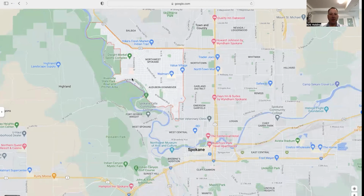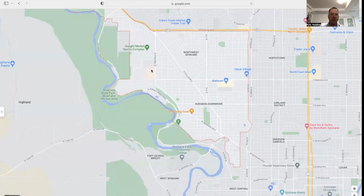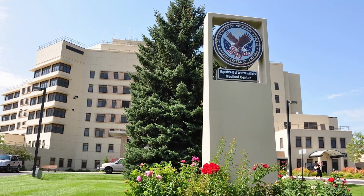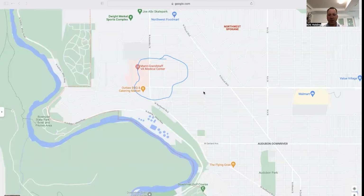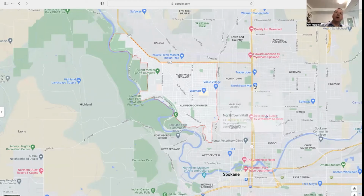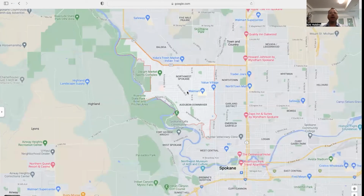Notable things in Shadle to consider if you're looking for a home there: of course, you've got the Dwight Merkel Sports Complex that we talked about in 5 Mile. But one of the big things is the VA hospital in the northwest section of Spokane, which is nice for any military vets, to save time on that. Other things to consider: you've got the Northtown Mall, over here to the west, right off Division. That's got all your shopping needs if you're a big shopper.